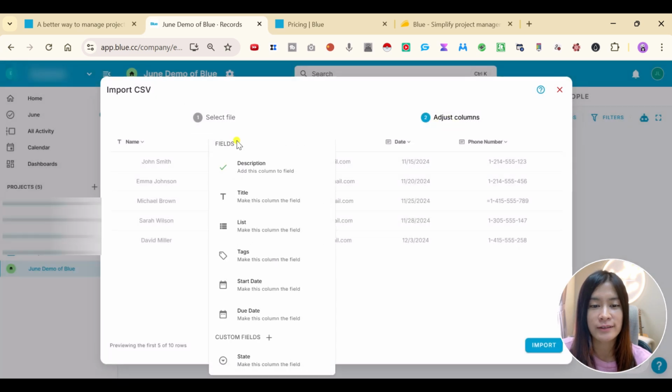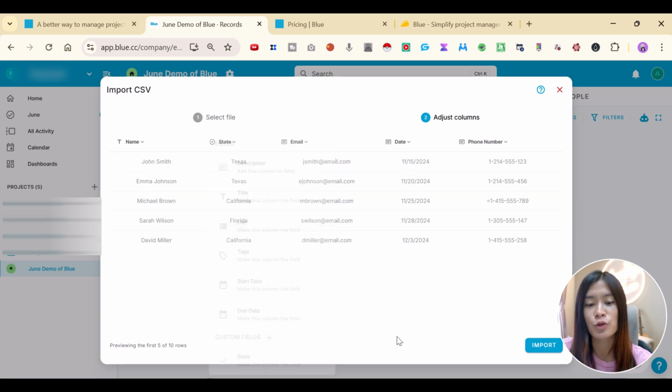After you have created that, I want you to click the state in these options. Make sure you select that, to mean that this data belongs to this state.